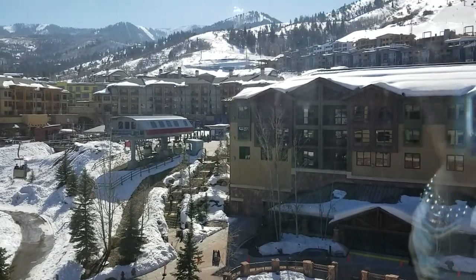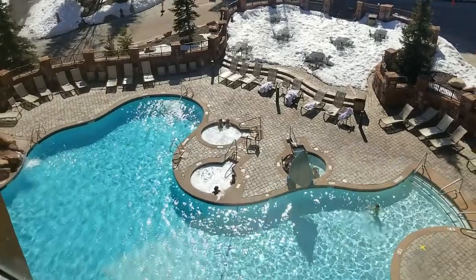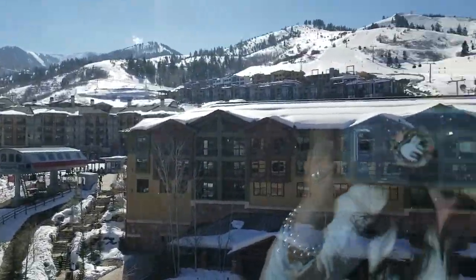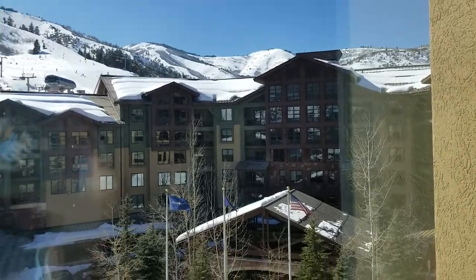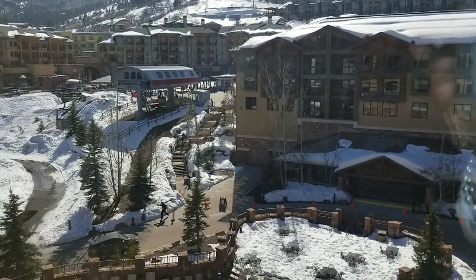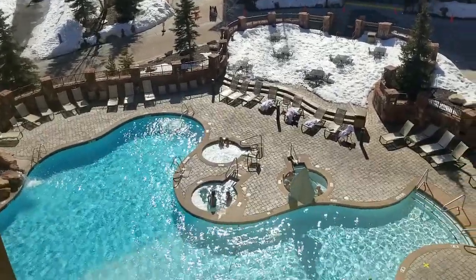You can see the chairlift going. Honestly, just such a beautiful view. You could just sit up here in your room and watch and enjoy the happenings at the hotel. This is the entrance to the hotel. And again, I'm on the 4th floor. Just beautiful.